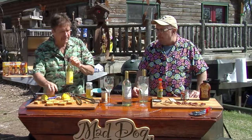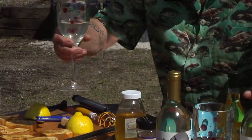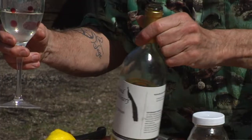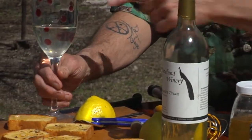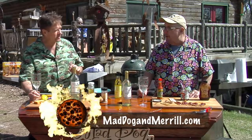So we could have put that over the top, browned it up a couple minutes on both sides, and served it with this gorgeous Asplund fennel wine. Good job, sir. I'll tell you, the lemon honey is to die for. It really is good.